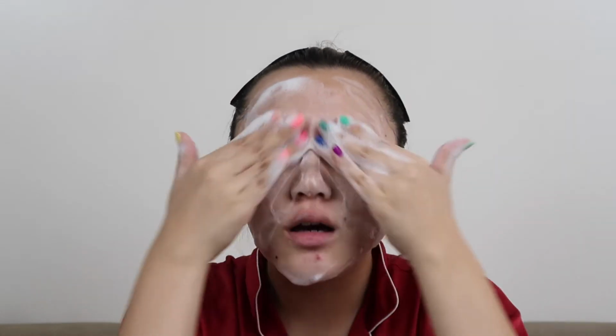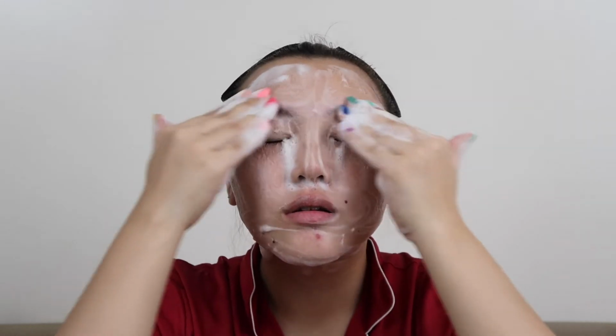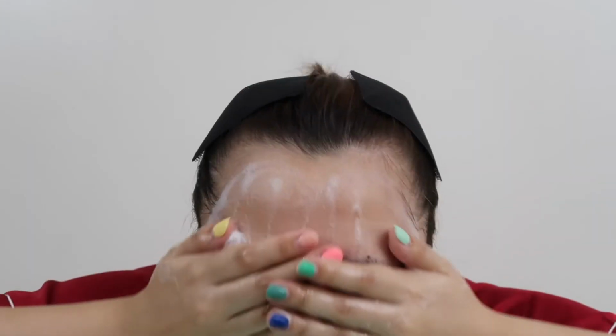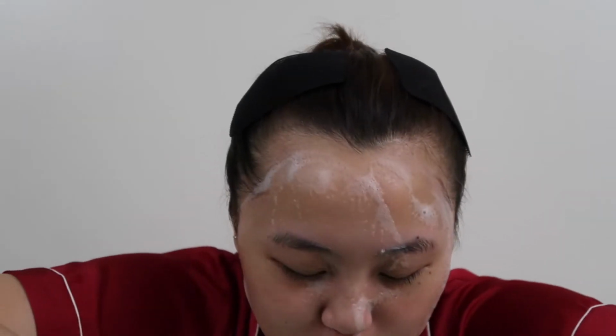This product does have a little smell to it, but it smells really refreshing, like grassy. Okay, and just rub it in. This is hard. How do people do this? And I get a towel and just pat.